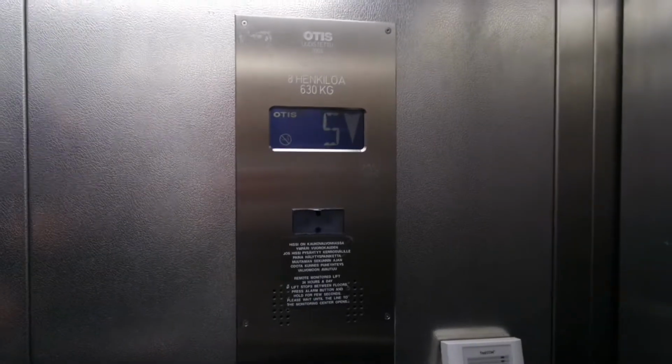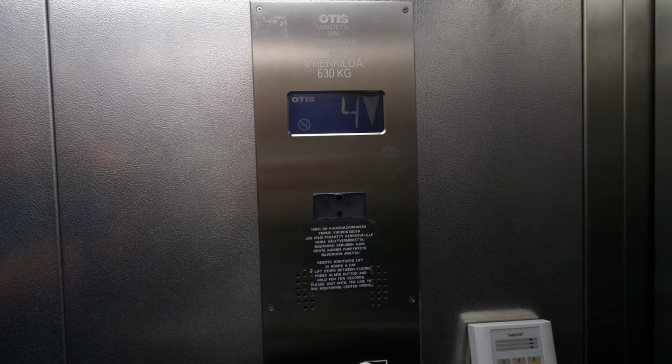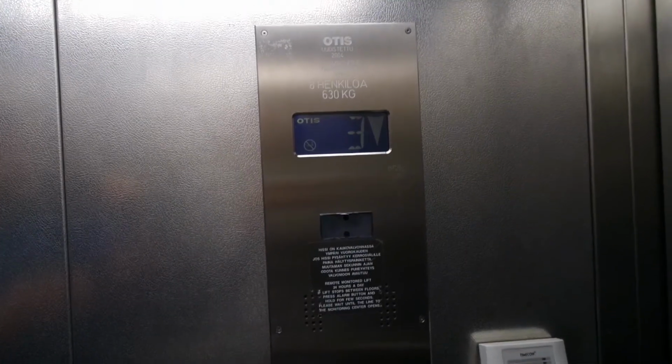But this here's one staircase, maybe we can try another staircase, see if there's another one. Yeah, we can try it.